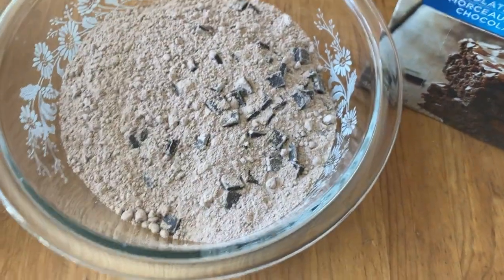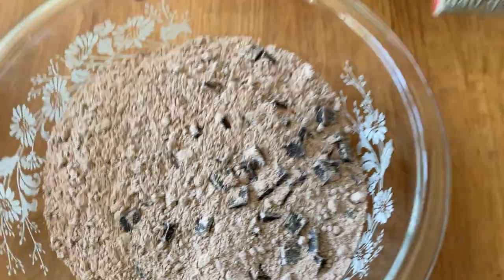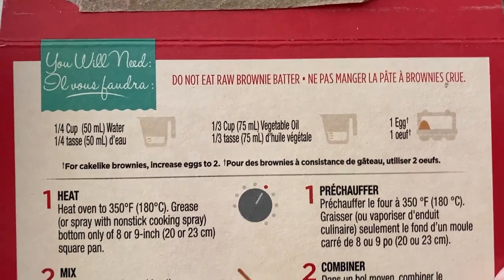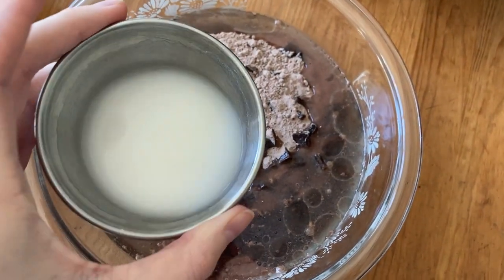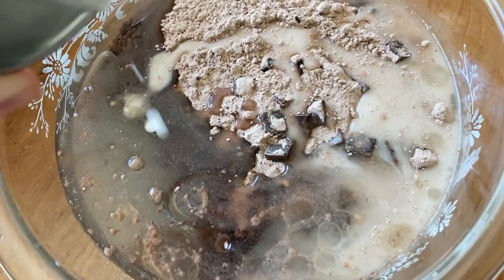Okay, for my next trick, we're taking this. There it is there. And we're gonna waffle it. It's accidentally vegan. And all you need is water, oil, and one egg. So I'm using egg replacer. And then that's it. Here's my egg replacer. That's everything in together. Let me just mix it.